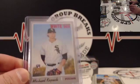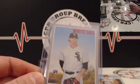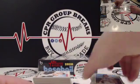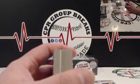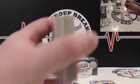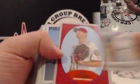And going to Robert. So no Rito from Robert today. Oh, looks like we did have a relic in this one. Bummer. I was hoping to get at least one auto of the three.